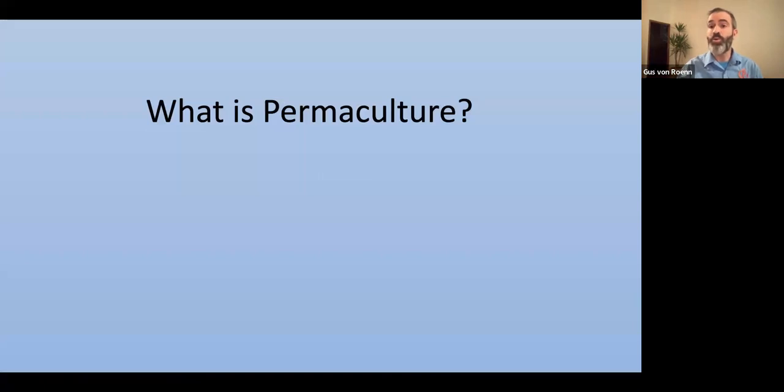So let's just dive into what is permaculture as a term. I have a long definition that I like that is broken up into about eight sentences. So over the next eight slides, I'm going to be breaking up the components of what makes good permaculture design and what are all the variables. There are ways to simplify it, but I'm going to start with this more elaborate explanation first.